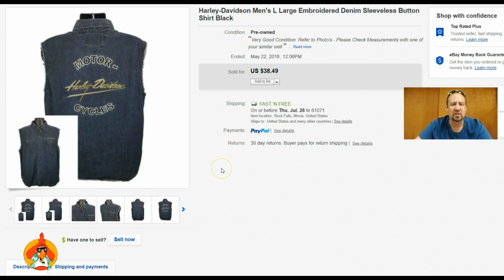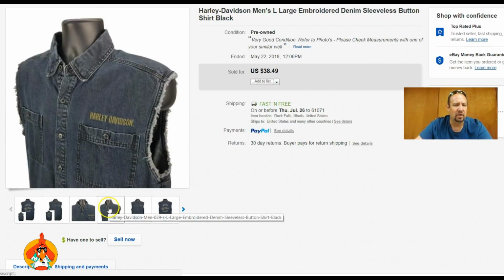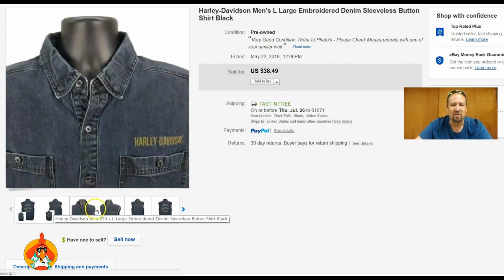Another Harley shirt. This is like a sleeveless vest, a denim vest. This was really nice. This went for $38. It's all embroidered on the back. This sold super fast. You guys kind of get an idea. Just a really nice looking vest. I have one more of these I haven't got around to listing. It is a little sun faded.